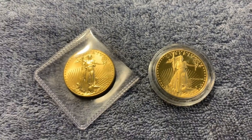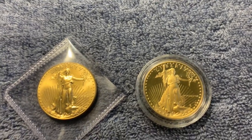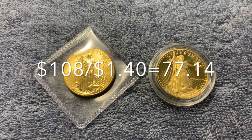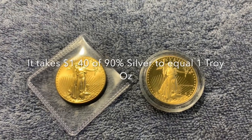Now, it is constitutional silver, which is not as valuable as the bars and the rounds and stuff like that, especially the Eagles. But, man, that would have been a lot of silver. A little over 77 ounces of silver. You do the math. I think you take 108 and then you divide it by $1.40. And it comes out to that. So, if I'm doing my math right.